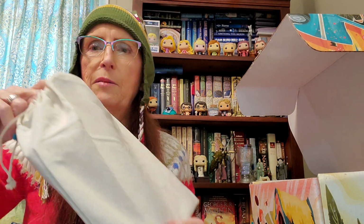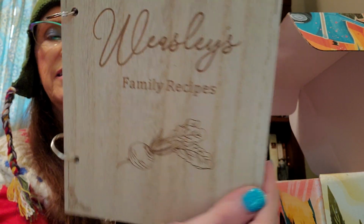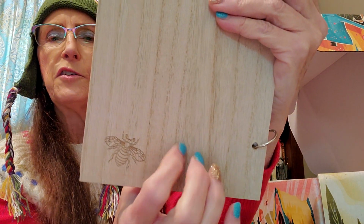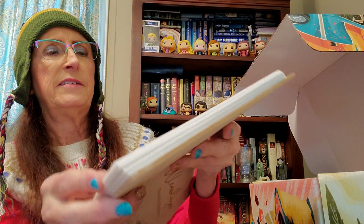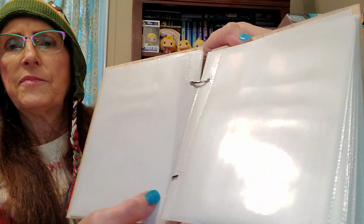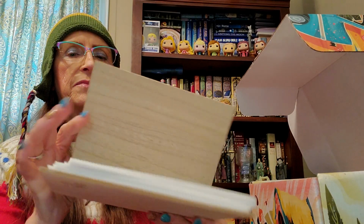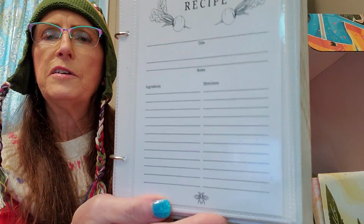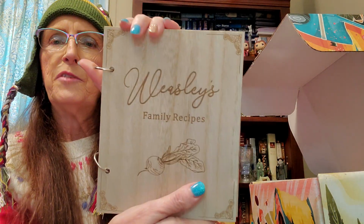And the next magical item comes in this linen drawstring bag. It feels like some kind of book. Oh, cool. It's Mrs. Weasley's recipe book. And it's actually wood. And it has room for all of your recipes. The rest of the pages are blank. But what you could do is photocopy this page and make some extra pages to include your recipes in. It's a very nice item, very nice.